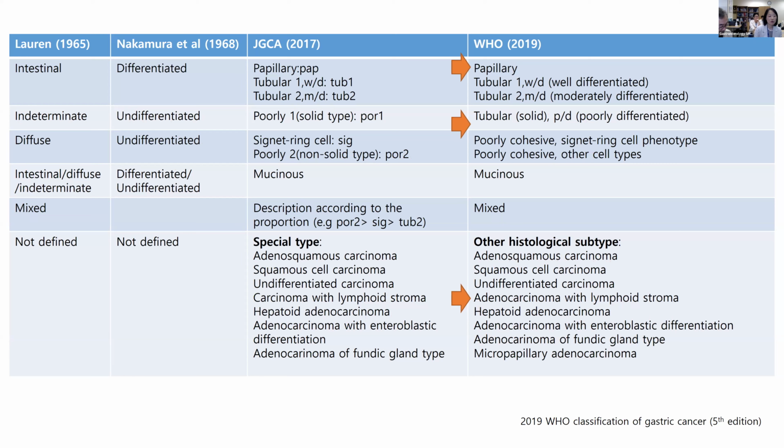Because usually the histology of gastric cancer is heterogeneous. Having only a pure type is actually rare. Mostly it is composed of mixed type, like a pure signet ring cell type and poorly cohesive non-signet type mixed. That is more common than pure composition. So for pathology diagnosis, we usually diagnose the major histology component. Okay, so it can be different.